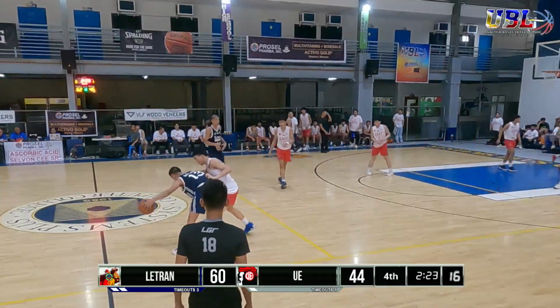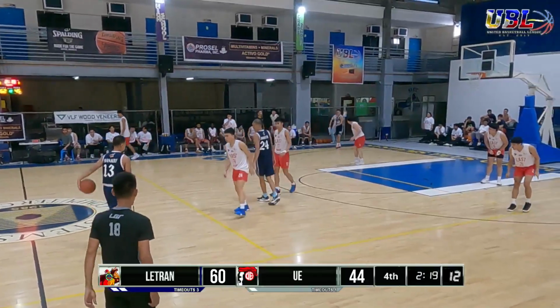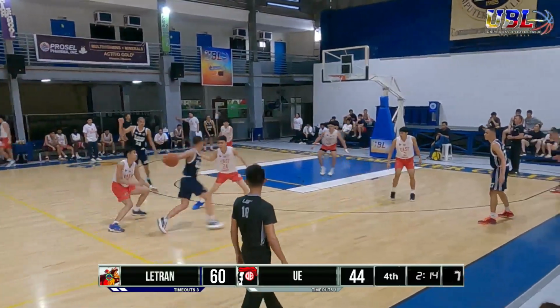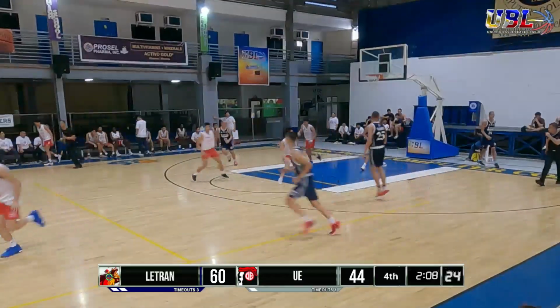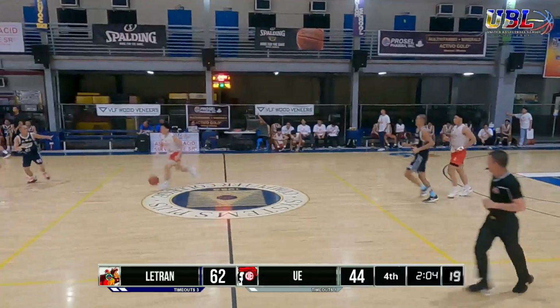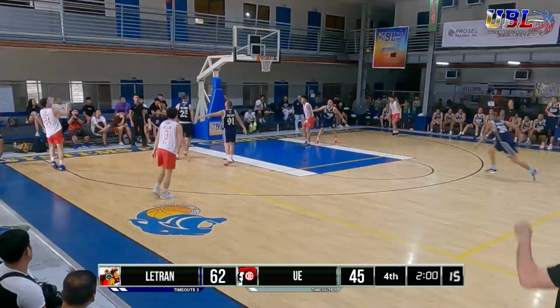Finally, he's going to drain the clock. 15 on the shot clock with him. 2:20 remaining. He knows they're up by a ton, 15 points to be exact. They go to Siloya. Oh my goodness. Once again, cutting with Demonte inside the paint. Missing that shot, however.